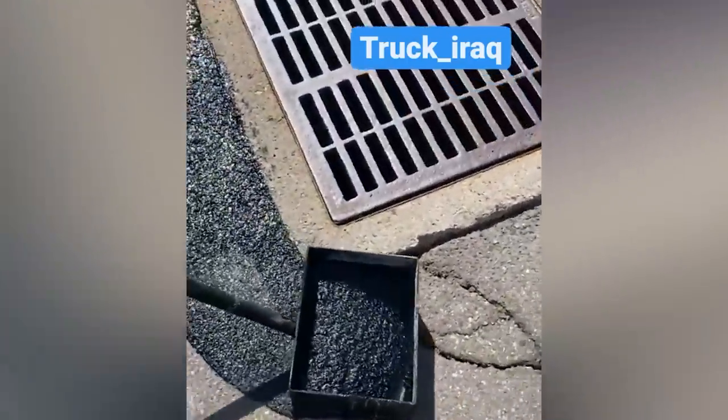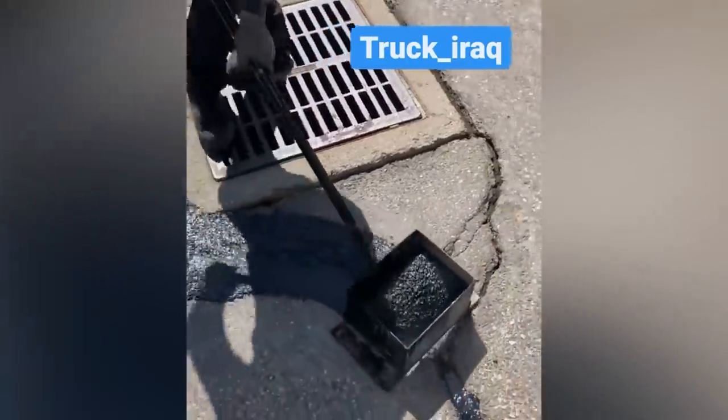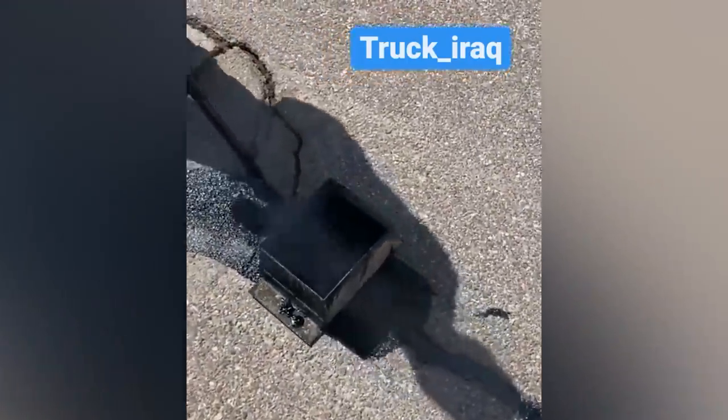There's something satisfying about how smoothly this hot substance covers up and patches the cracks in the pavement. More, please.